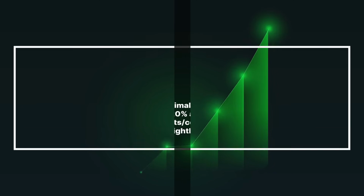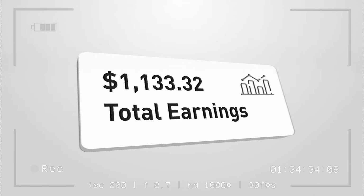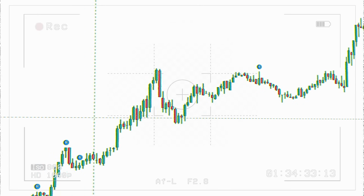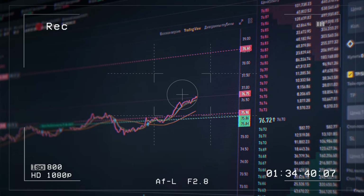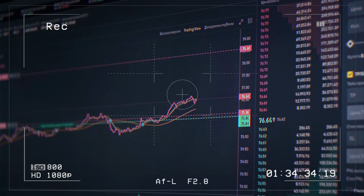You start with minimal position size, but after reaching a 20% account increase, you start to increase your lots or contracts slightly. This progressive scaling matches account growth with position size. A small account means being smart about position sizing. You'll want to begin with the smallest possible lot size, typically micro lots in forex or minimal shares in stocks. This approach protects your capital while you build consistency.